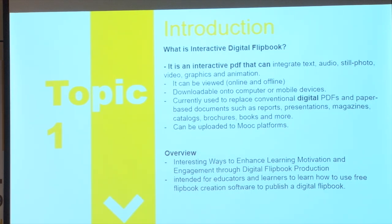Because most of the students, sometimes they are in rural areas. They don't have any internet access or connection that most of the people in the city have. And most of them are open distance learners. So when we are talking about open distance learners, internet is very important, right? But sometimes we need to have an option where they can go and download the material offline as well. So with digital flipbook, they have the option to download the materials offline as well.